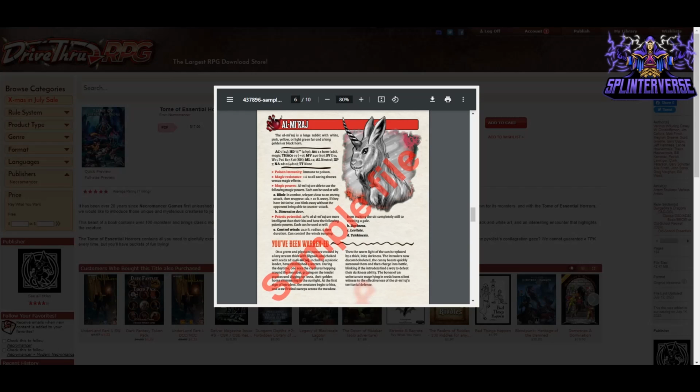It says [they] are able to use the following magic powers. Each can be used at will. Blink. In combat, teleport close to an enemy attack, then reappear 1d4 times 10 feet away. If they have initiative, they can blink away without the opponent being able to counterattack. Psionic potential. 10% of all of them are more intelligent than their kin and have the following psionic powers, each used at will. Control winds, 240-foot radius, 6-turn duration, can control the winds ranging from making the air completely still to creating a gale. They can also use the darkness, levitate, and telekinesis spells. And I forgot to mention under magic powers, they have Dimension Door.